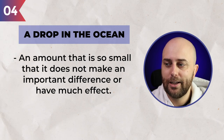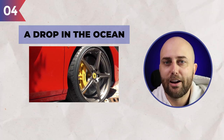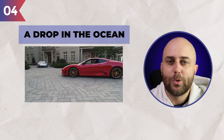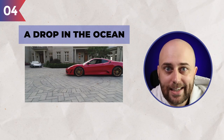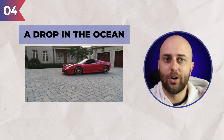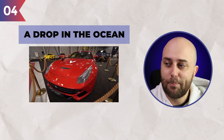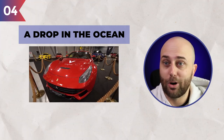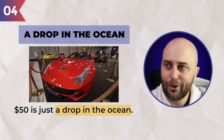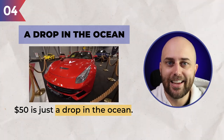Two examples. Imagine you're saving up all the money in the world that you can get your hands on so that you can buy a Ferrari, right? It's been your dream since you were a kid. You want to be the proud owner of a Ferrari Dino, for example, okay? So you've been saving your money. One day a mate comes over and says, you know what? I want to help out. They write you out a check and they say, here's 50 bucks. Because the Ferrari is going to cost probably, what, $500,000? $50 is just a drop in the ocean. It's not going to make much of a difference at all to your savings. And when you can buy the car, it's just a drop in the ocean.